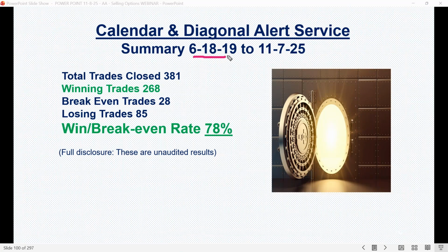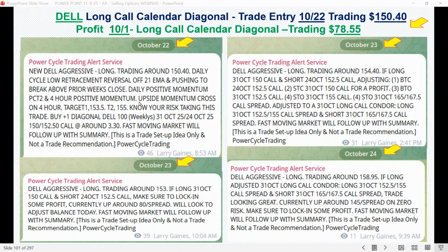Since starting this service back in 2019 through yesterday, we've had 381 trades closed out: 268 winners, 28 break even, and 85 losers. That's a 78% win rate, unaudited. And these are really great trades. We've been doing a lot of these.